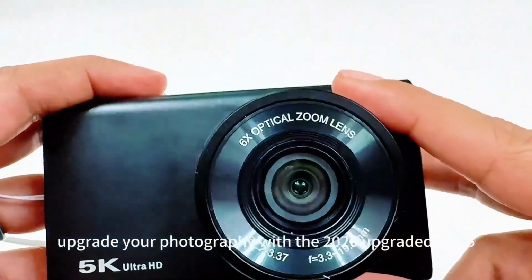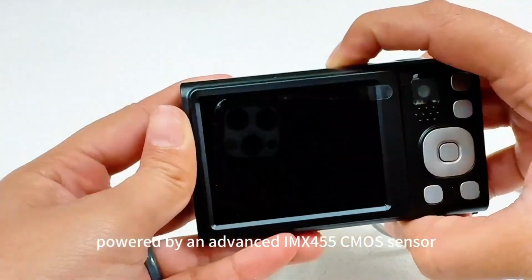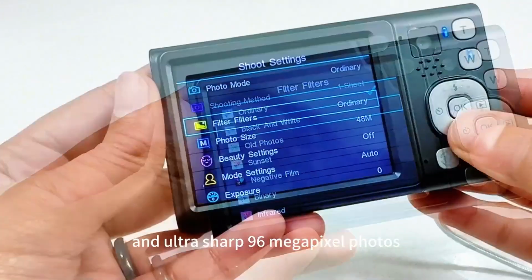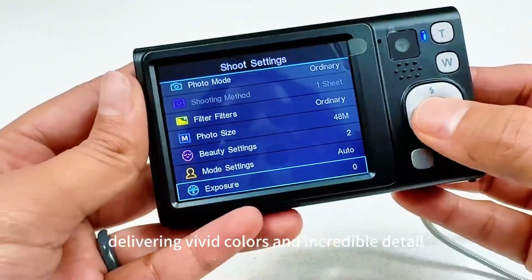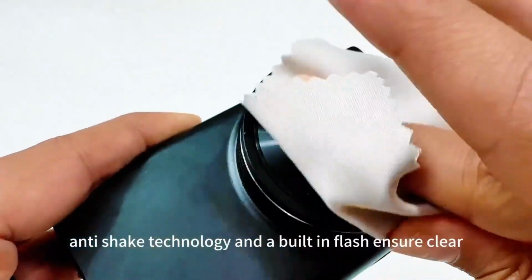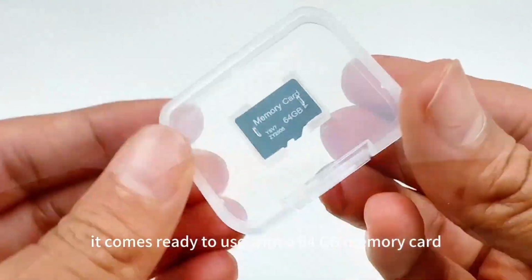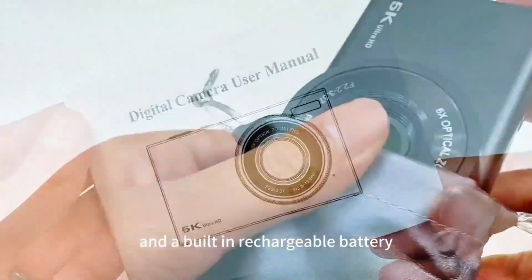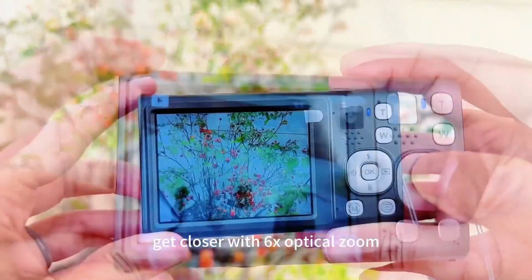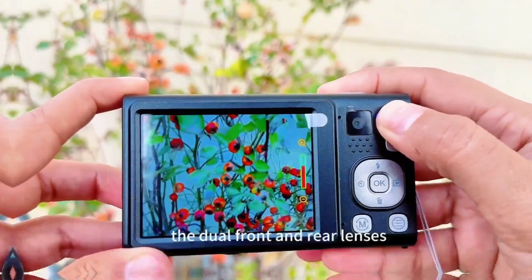The number 5 product on our list is Jukanur 5K digital camera. Memories aren't meant to be trapped in the blurry, digital noise-filled artifacts of a smartphone's overprocessed digital zoom. Many amateur photographers and families feel a sharp pang of regret when they realize their once-in-a-lifetime vacation shots look flat and pixelated because they lacked a dedicated glass lens to bridge the distance. This Jukanur 5K digital camera resolves that heartache by offering a true 6x optical zoom that physically moves glass elements to pull your subjects closer without sacrificing a single pixel of clarity.